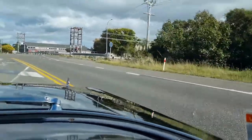This morning we're leaving Ashhurst, sort of Ashhurst, isn't it? And we're heading off through Palmerston North on our way to Kai Iwi. I think it's Kai Iwi Holiday Park.